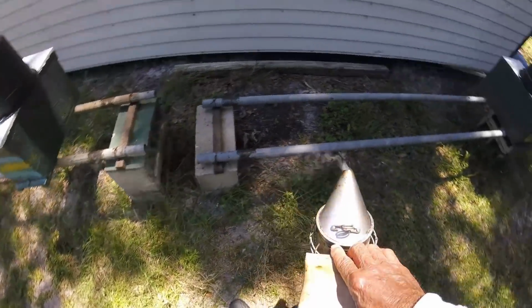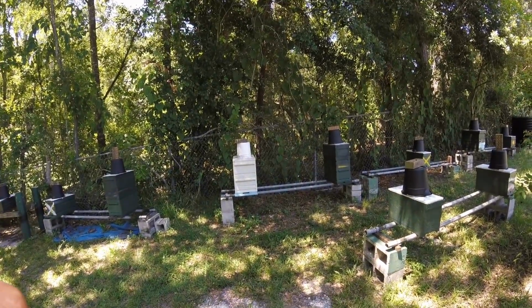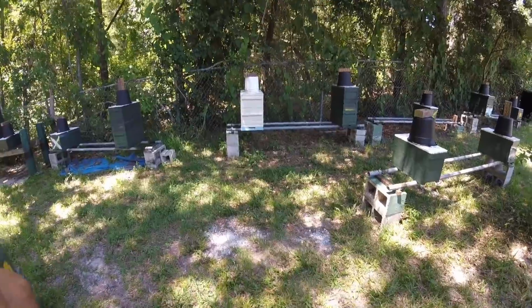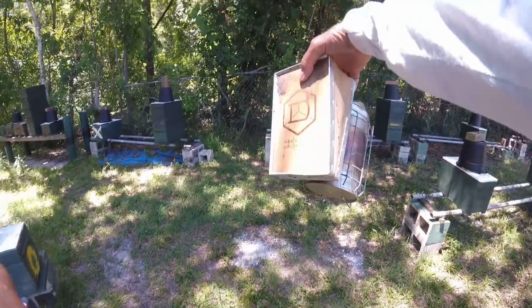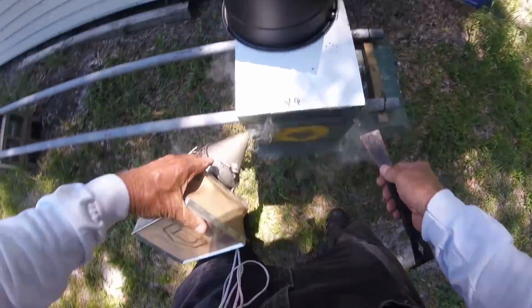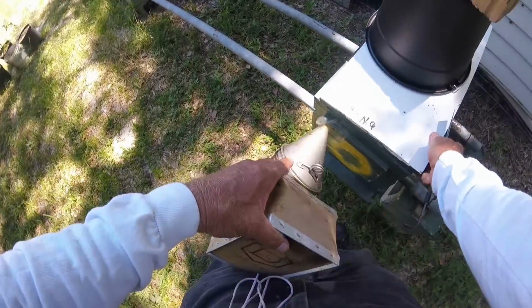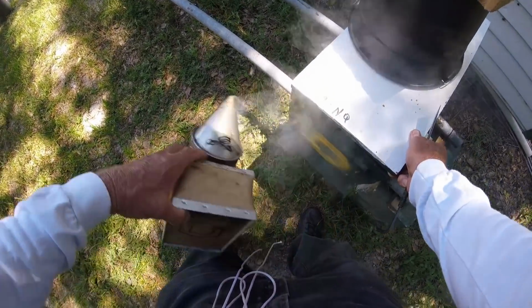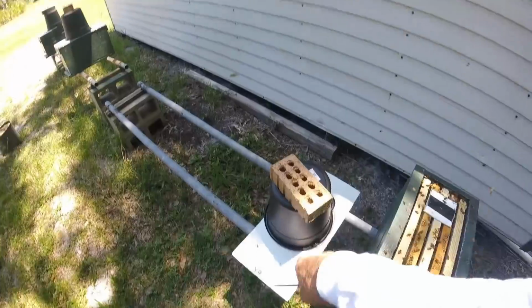My plan is to take that colony right there, we'll check it, make sure it's up to speed, and use that as a queen bank. A queen incubator, actually, because I'm going to put those cells in above with that little frame that I showed you guys the other day. See, we can pick that whole thing up, feeder and all.